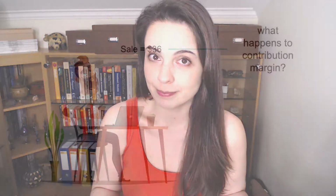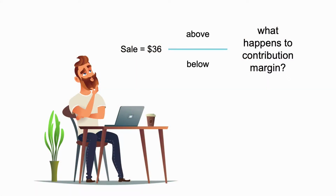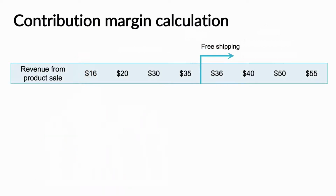So let's see what would happen to our contribution margin per sale as the value of purchases varies. In the first row, we can see hypothetical sales values ranging from $16 to $55. And I'm inserting a line here to denote a barrier between sales of $35 and $36, which is the value above which we would be offering the free shipping.